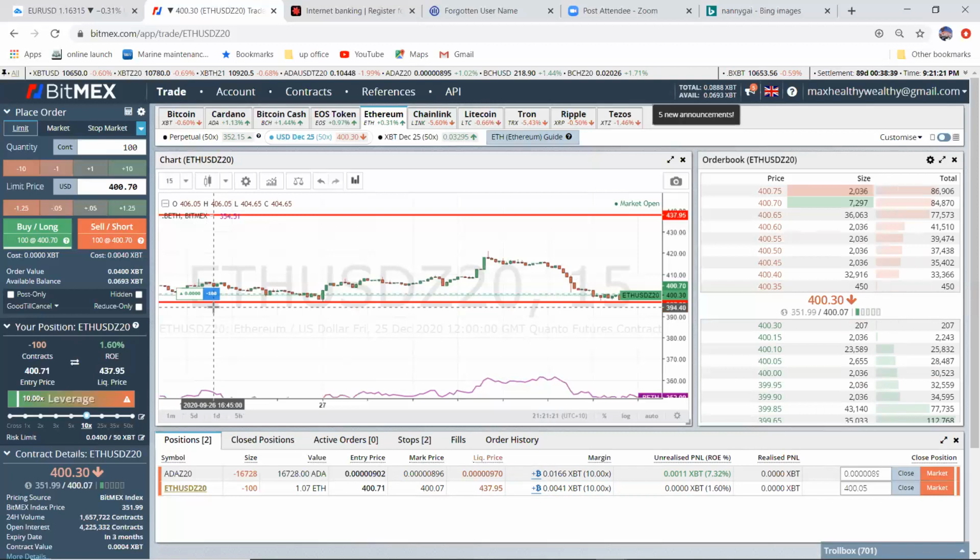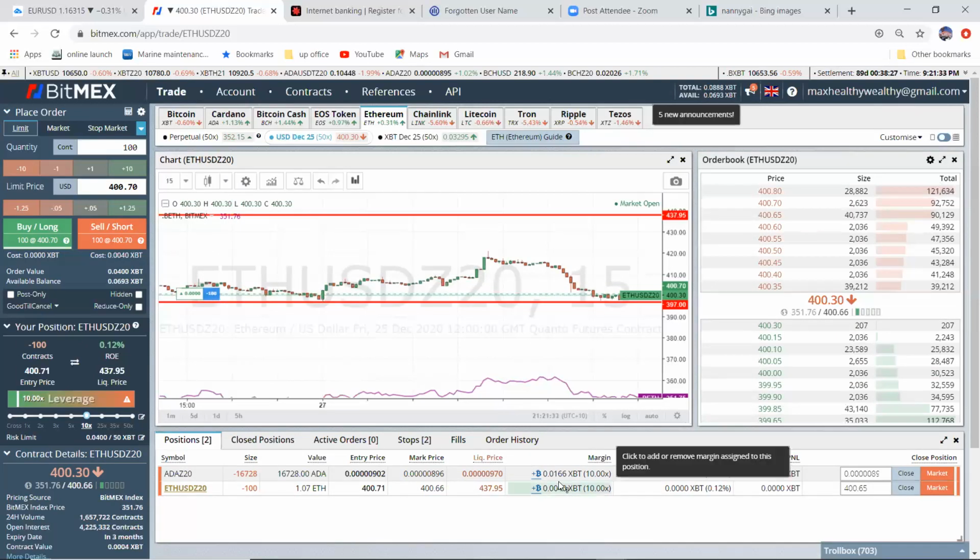Once the trade's closed, I'll have to pay back the $360 that they've loaned me. And then I get to keep my deposit plus any profit that was made from the trade. So it's exactly like a home loan or a contract. So that's how it works on 10 times leverage.